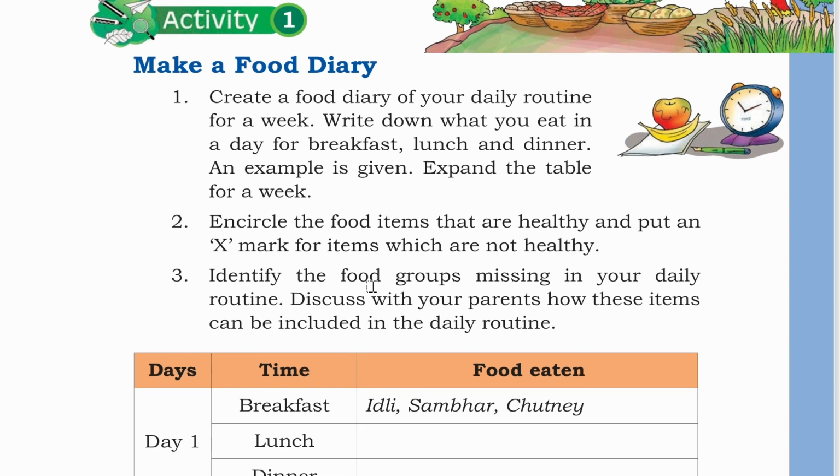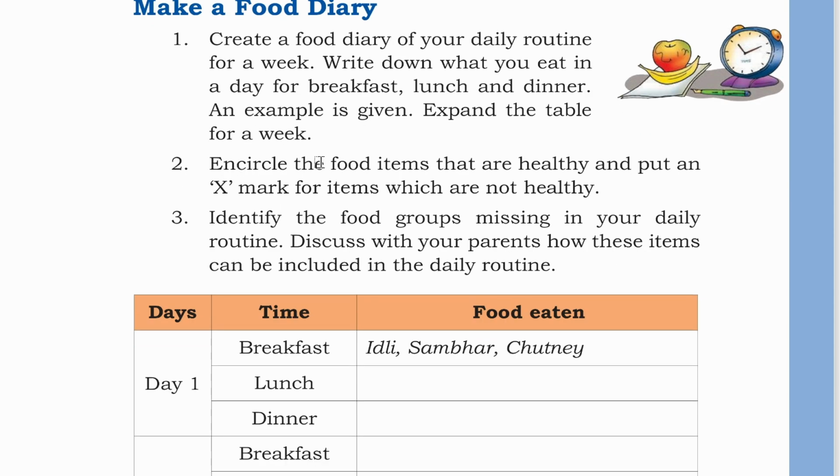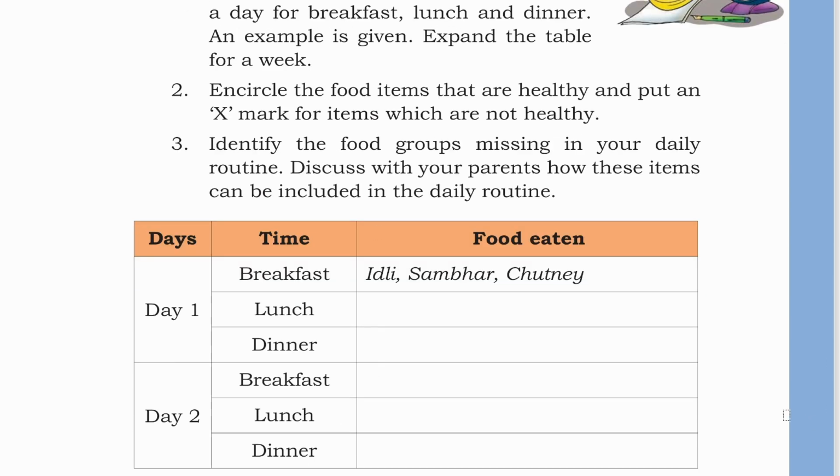ठीक है? Then you have to encircle the food items that are healthy and put a cross mark for the items which are not healthy. So आपने इस तरह से एक चार्ट बना लिया कि आपने डे वन में क्या ब्रेकफास्ट में खाया, लंच में खाया, डिनर में खाया. So you have to circle which are healthy and cross out which are unhealthy. ठीक है? Identify the food groups missing in your daily routine.